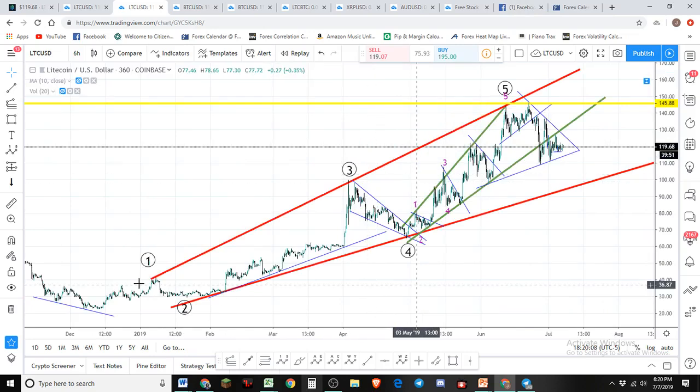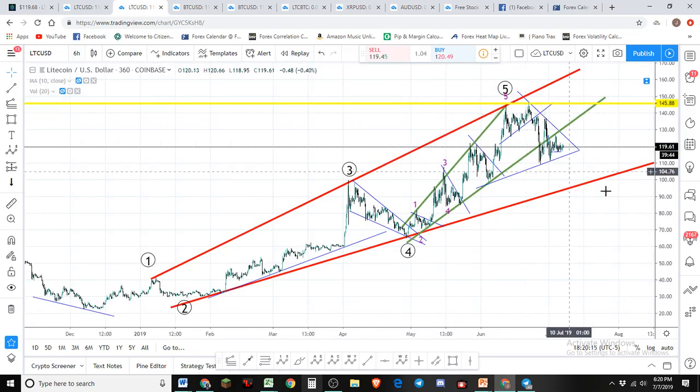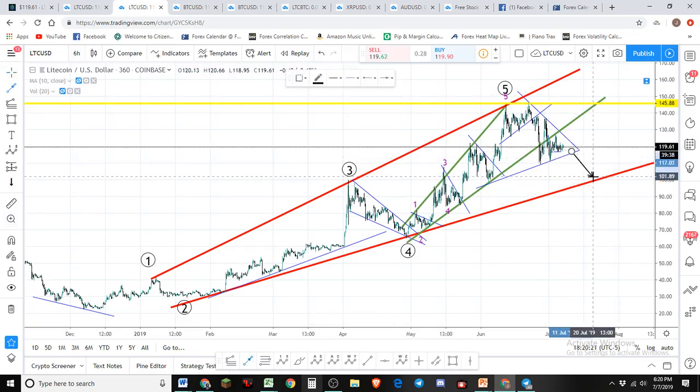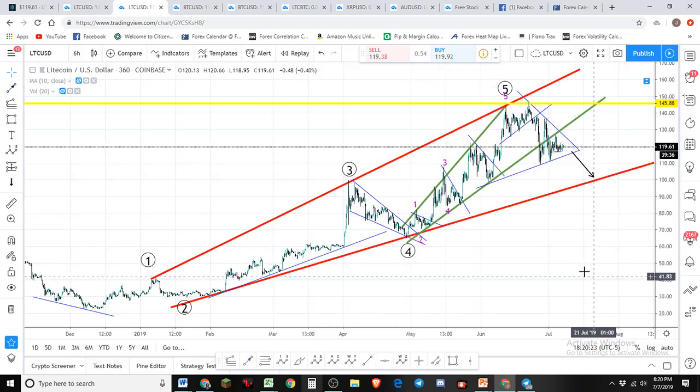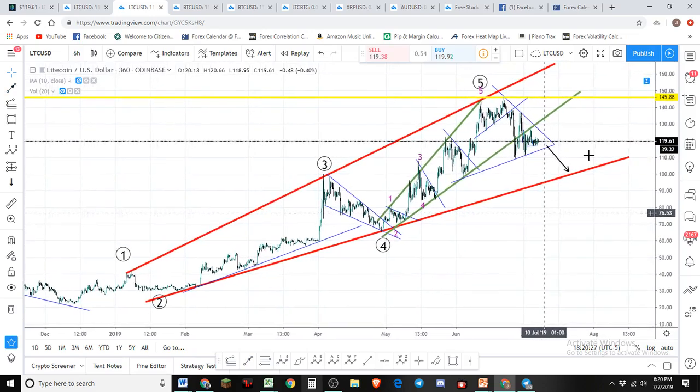Right now, my macro count, we've got a 1, 2, 3, 4, and 5. There you go. It looks like 5 waves is complete. For me, right now, my working hypothesis is that we need to be coming down here to this trend line at least to make a correction somewhere around $100. We have another possible target at around $90. I don't think that one is as likely, but it's a possibility. It is a one-to-one extension.